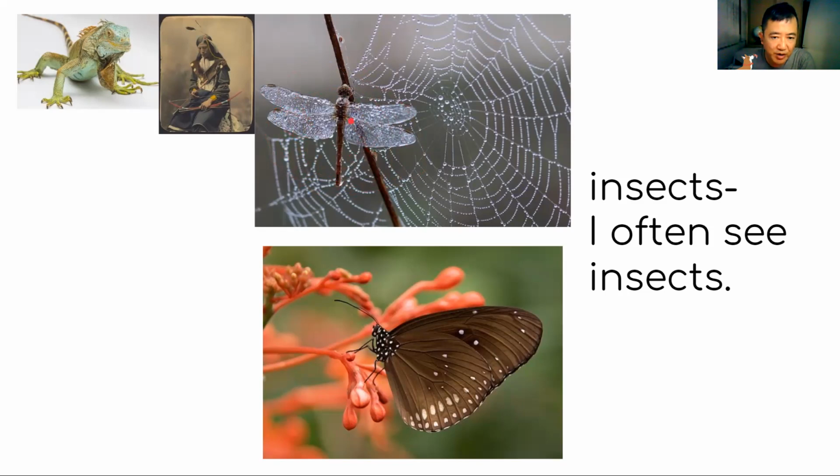And if you were to look at a dragonfly and count how many legs it has, you will discover that it has 6 legs, okay? So 1, 2, 3, 4, 5, 6. It has 6 legs. So that makes it an insect, okay? So if an animal has 6 legs, it is an insect, all right? They are usually very small, okay? So this animal is a dragonfly and it is an insect.